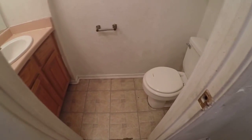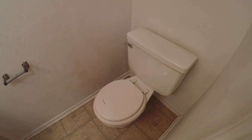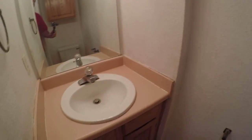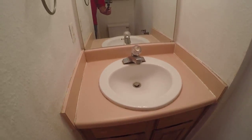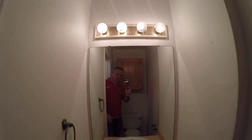Your flooring is fine. We've got peel and stick in the bathroom. With the flooring package, I'd replace all the sheet vinyl in the bathrooms. Toilet looks fine. I would resurface that countertop. That faucet's probably fine. That light fixture still has tape on it, but it should be fine. Maybe some new light bulbs. Underneath the sink, shutoffs look fine. I would leave those alone. Should be good to go.